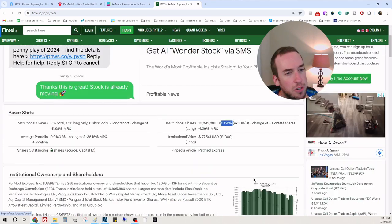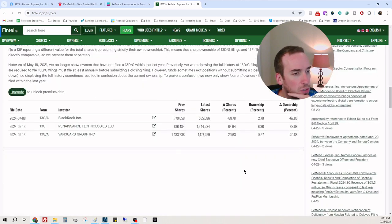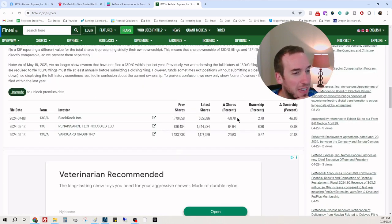6, 7, 8% increase. Not bad. What are the big boys and girls doing? BlackRock decreased 68%. Renaissance Technologies increased 64%. And Vanguard decreased 20%. So a little bit of a mix and match there.